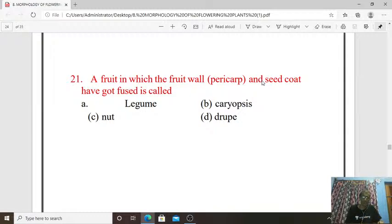It is called legume, caryopsis, nut, drupe. It is the drupe. Drupe is the right answer for 21st question. It's a type of fruit. Okay.